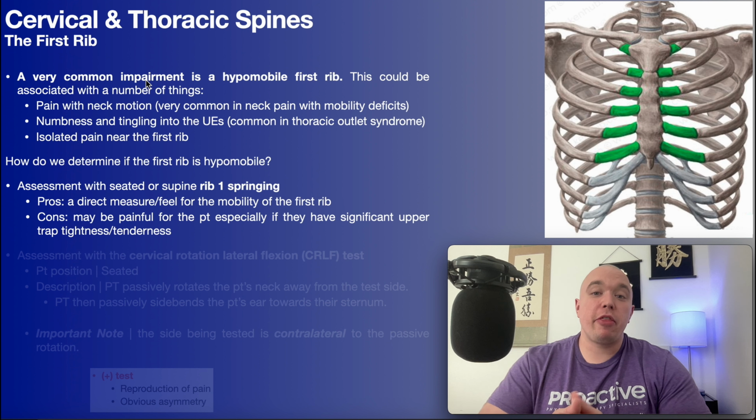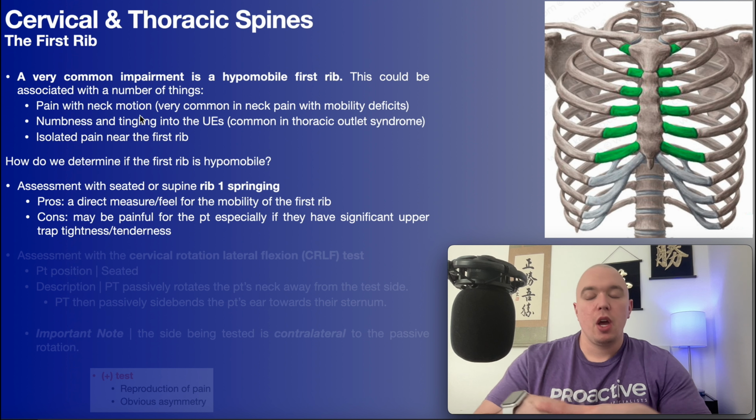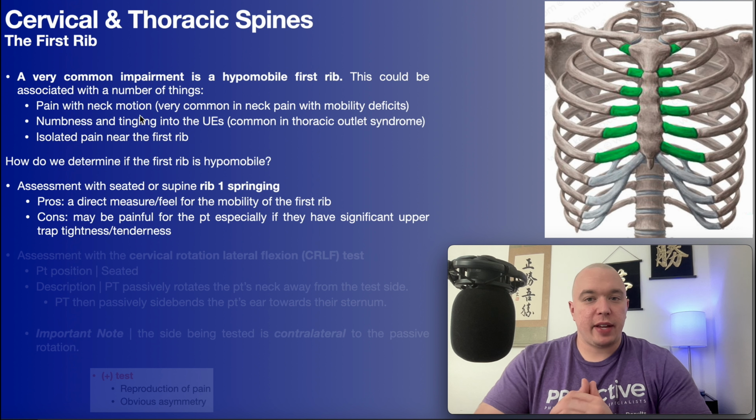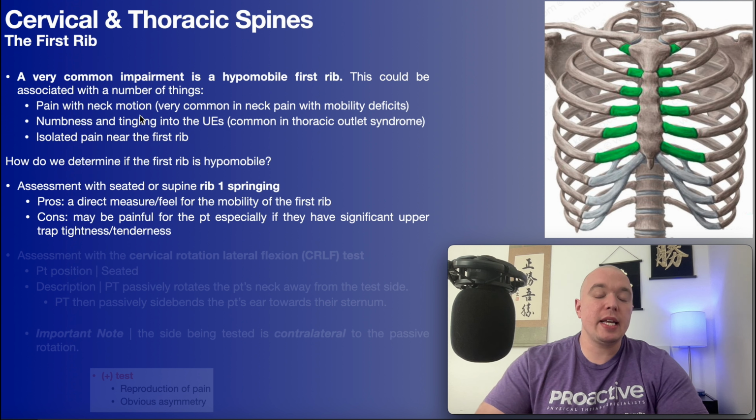But what are some common things you might see in the clinic that would lead you to at least test for hypomobility of the first rib? So first of all, pain with neck motion. Of the neck pain classification system, the one I've seen most commonly where this is the case is neck pain with mobility deficits. So again, the neck is stiff, maybe it's muscles, maybe it's arthritis, but one thing that is often overlooked is stiffness of the first rib.